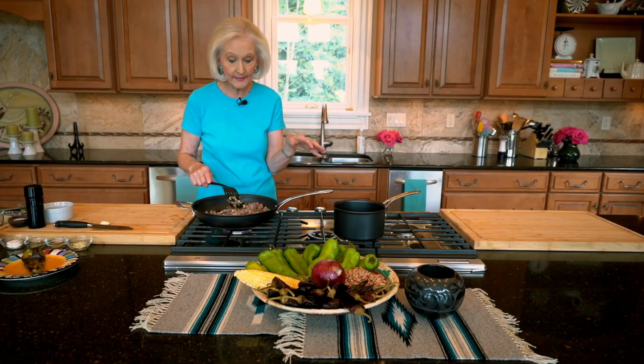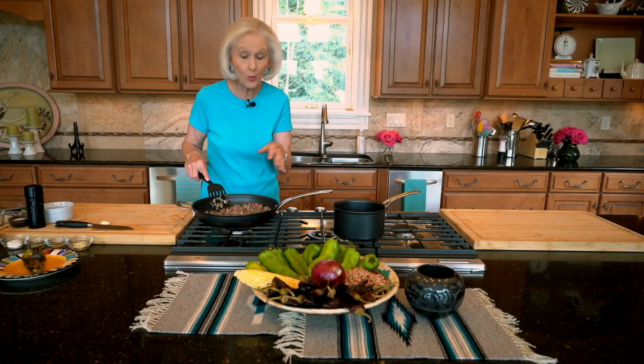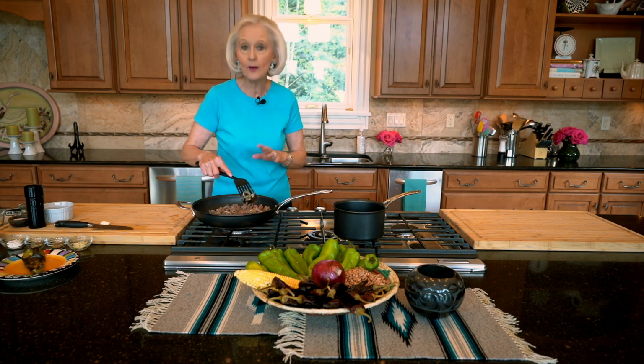The other thing that's nice about when hatch chilies are in season, you can do a bunch of them all at one time in your oven or on the grill. Grill's a great place to do that too. And then put them in plastic zipper bags and put them in the freezer. That way you can pull it out whenever you want it. And I do that quite often.